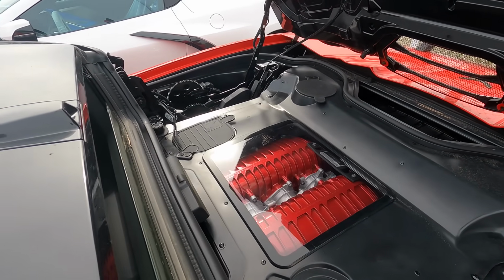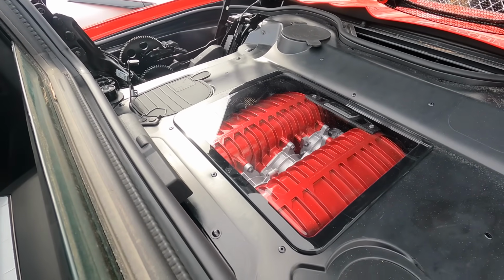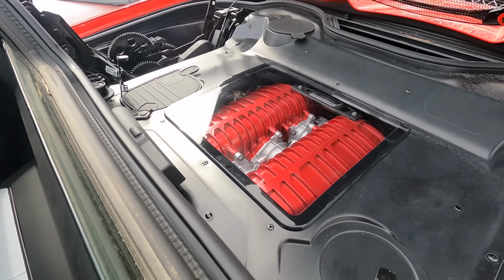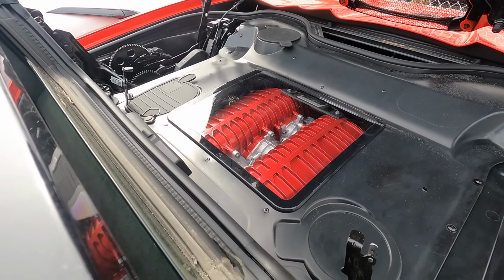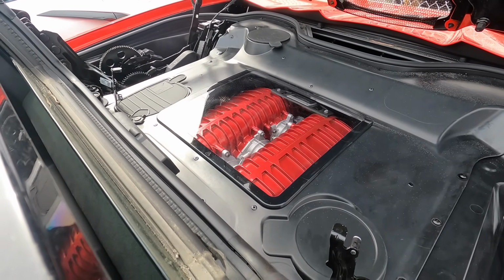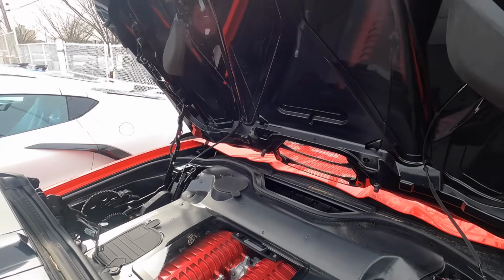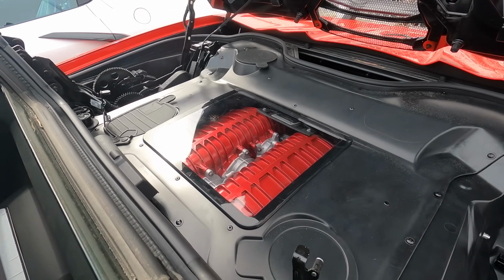You can see you've got this little window here, and then it shows that red intake on the Z06, which I think is absolutely beautiful on the Z06, and I think it even looks better on this car, being that the Corvette is torch red. But this is the only way that you see that engine appearance package.